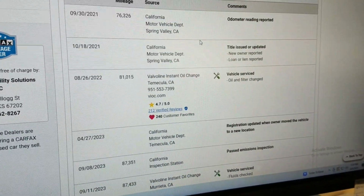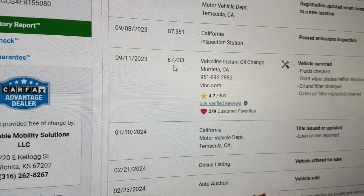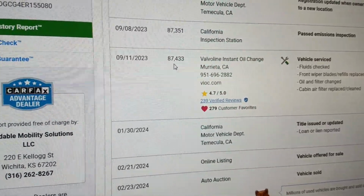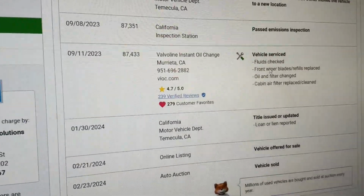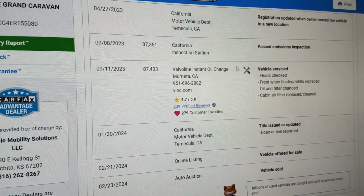And no matter who you do business with, check them out online, look at the reputation and reviews. By the way, it shows oil was last changed at 87,433 miles. So oil has about 1,000 miles on it. So fresh oil in it, wiper blades were replaced, cabin air filter, fluids checked. So it was last serviced about 1,000 miles ago.